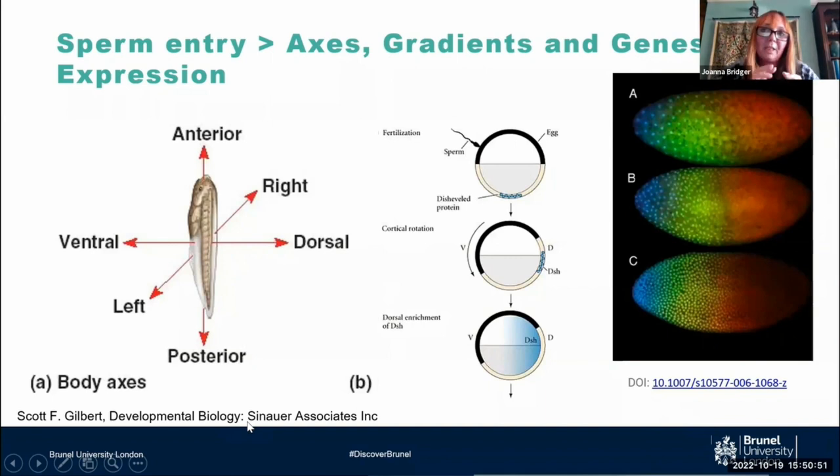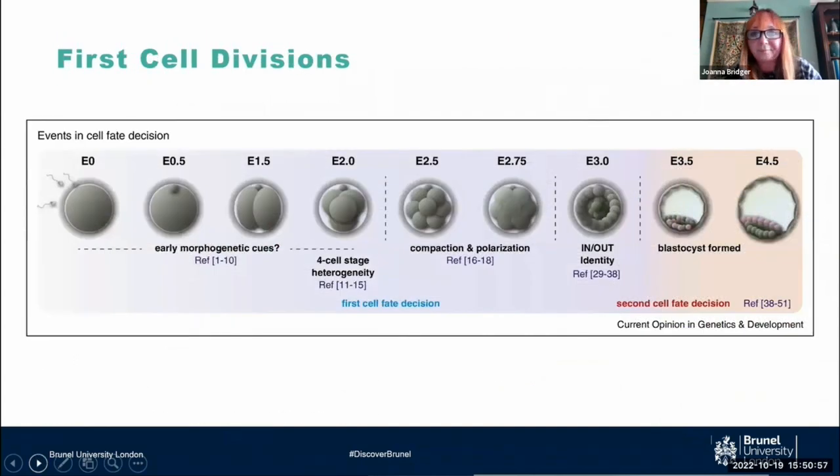So these are all important, and these are mechanisms that have to work correctly when an egg is fertilized.